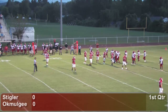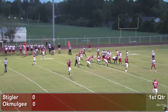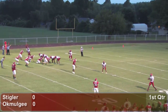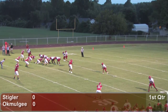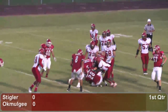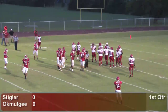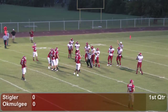The Bulldogs will take over on their own 22-yard line, 1st and 10. Quintez Jim on the tackle, the ball carrier. Trevian James on the carry, and he's hit after about a 2-yard gain. So bring up second at about 8.